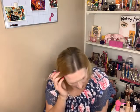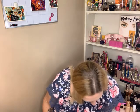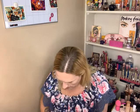Then I'm going to take, I don't even know what this is, a full coverage eye brush, I think is what it is. It's by Real Techniques. It's kind of rubbed off. I've had this for a while. But I'm going to go into the color Scandalous. And I'm going to use it dry and I'm just going to place that all over my lid.